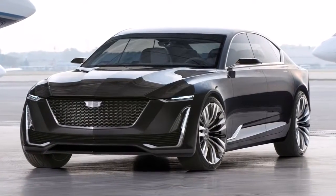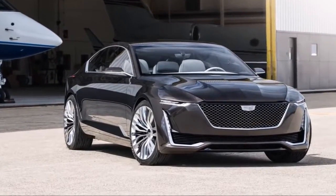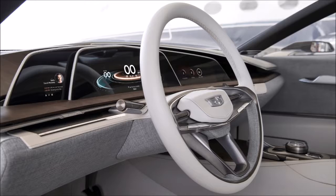Coming to the rear of the vehicle, you can still see that we have retained the Cadillac vertical lamp signature in the rear, but again, rethought it in a new way, and here introducing two technologies in one, LED and OLED lighting.